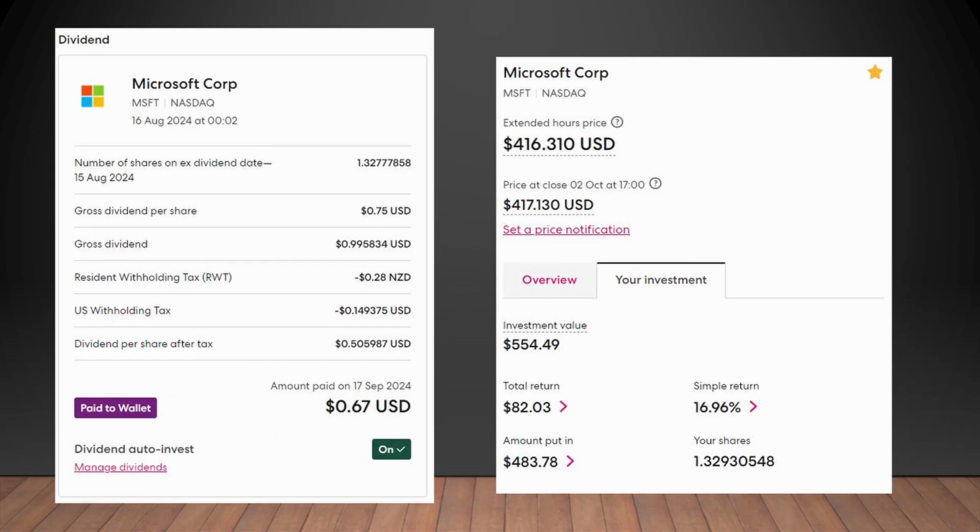The next payment is none other than Microsoft. Microsoft paid me 67 cents in dividends. Not exactly crazy cash payments, however, it's a very solid company. Microsoft has a tiny 0.71% dividend yield. I currently own only 1.3 shares and with a respectable simple return of 16%.